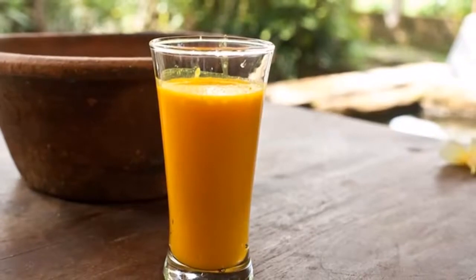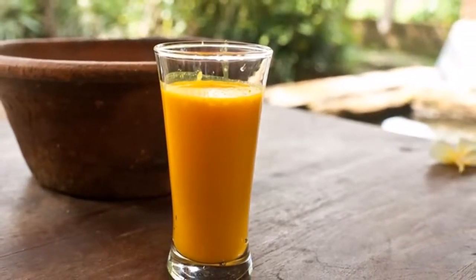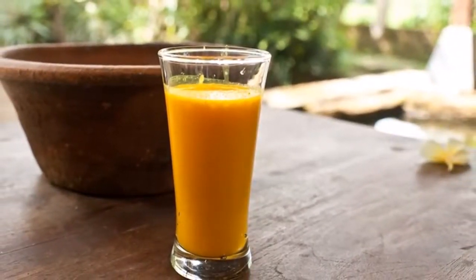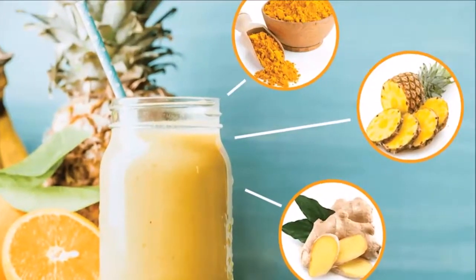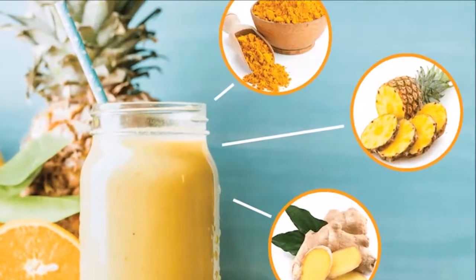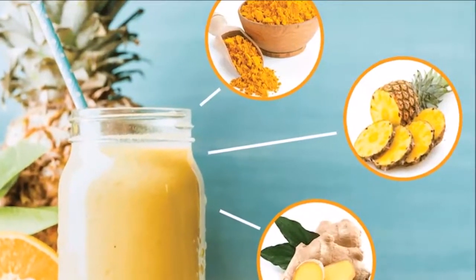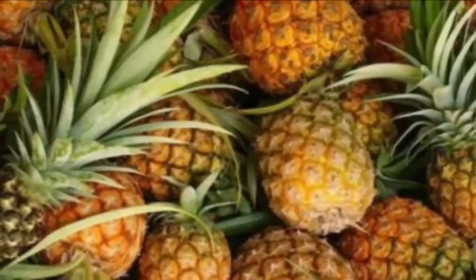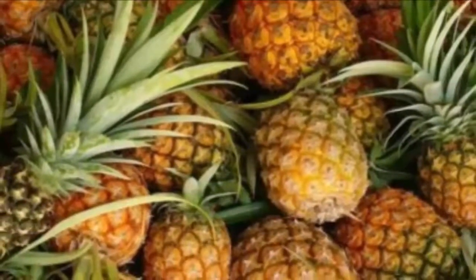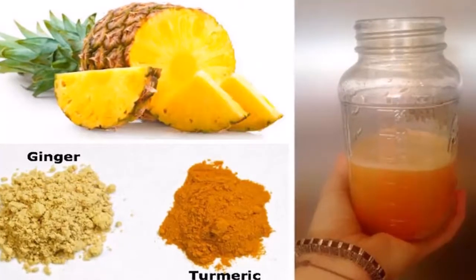Improves your thyroid function. This super healthy pineapple water contains high amounts of iodine and bromelain which boost your thyroid function and prevent a number of health problems. Balances your electrolyte levels. Pineapple is loaded with potassium, which means that this water can help you eliminate fatigue and balance out your electrolytes level.